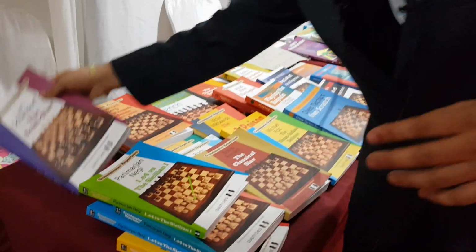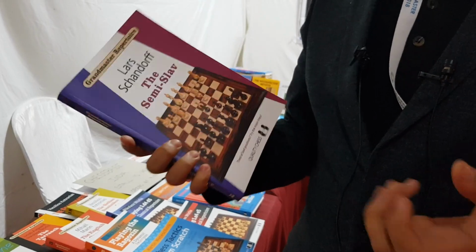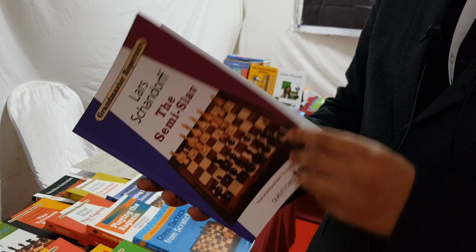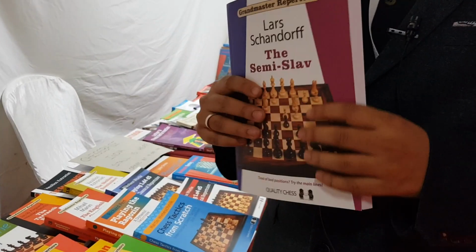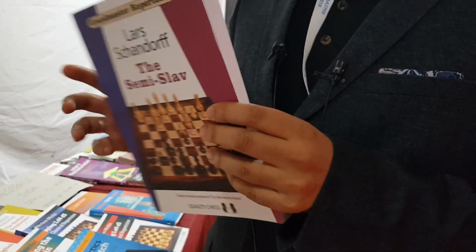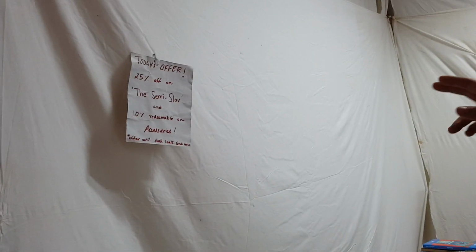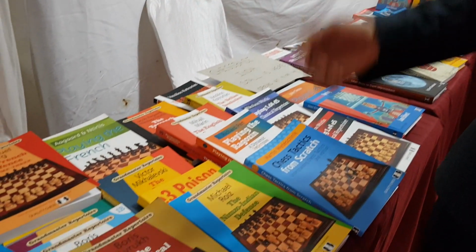Now we have another book here, which is the Semi-Slav, and the Semi-Slav opening I think takes us back to the 2008 World Championship match between Anand and Kramnik. It's written by Lars Schandorff. Anand scored some tremendous wins with the Semi-Slav, and it's not a particularly thick book. There are very precise lines which he has recommended for black to equalize and play for the initiative. And there is also a 25% off on the Semi-Slav, which if you buy today or tomorrow, you get that.